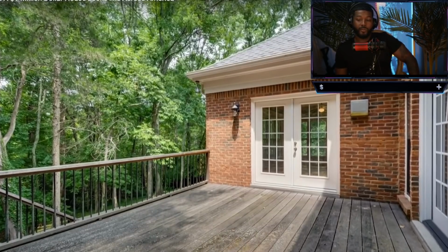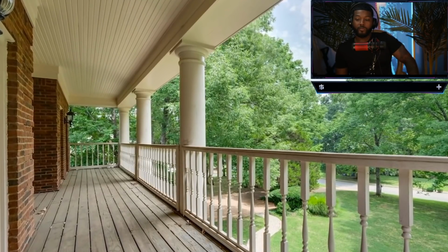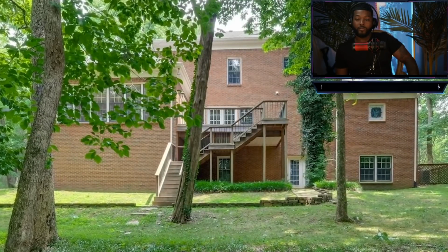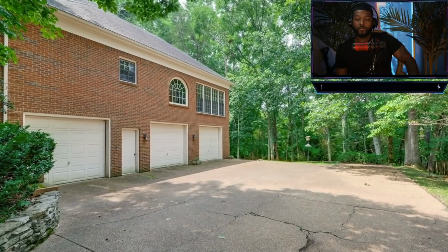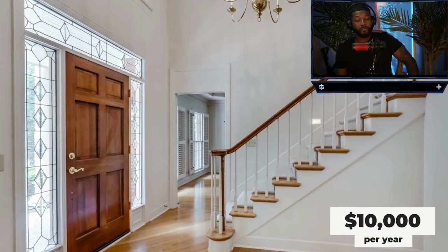A sunroom and a balcony in the front, plus a patio in the back overlooking a massive backyard. The listing wants you to know it's the perfect place to add a pool. There's also a nice oversized garage, and it'll all cost you under $10,000 in yearly taxes.